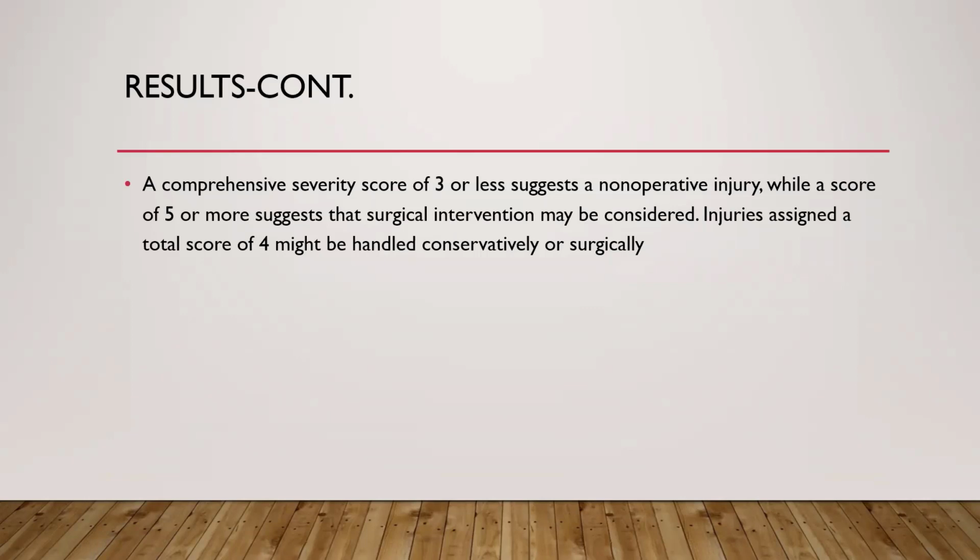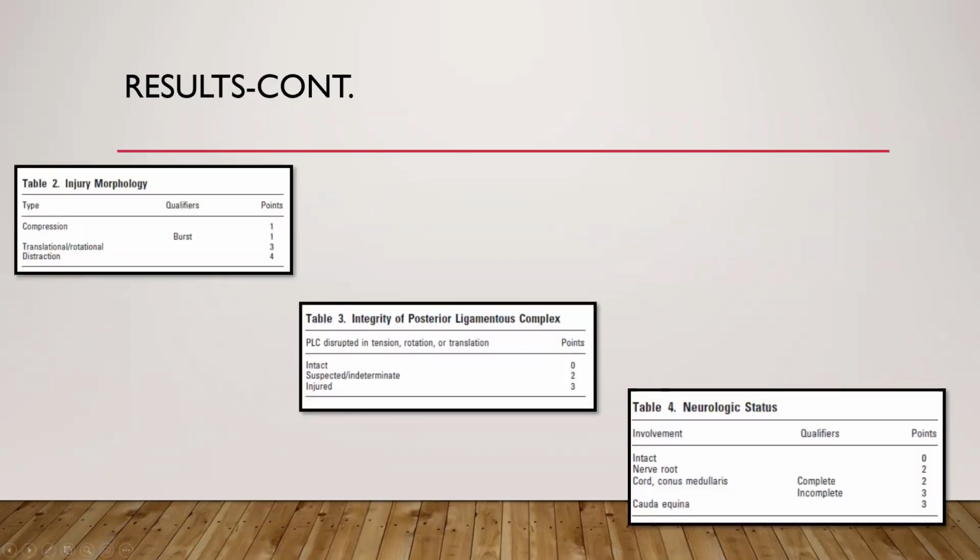And like you mentioned before, it pretty much comes down to the most important pieces of this, and you can even look at the scoring. It's the posterior ligamentous complex, whether it's intact, and their neurologic status, and you can see there are more 2s and 3s in these two groups, specifically the PLC. If that's out, that's going to lead you towards surgery more times than not, because you're thinking this may be unstable at this point. And if it's unstable to where they can't bear weight without an increase in deformity, it probably needs some kind of fixation.